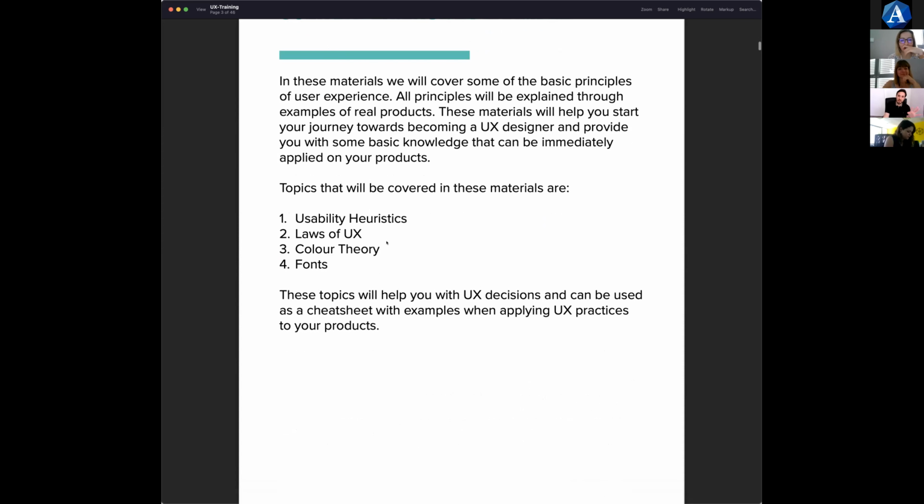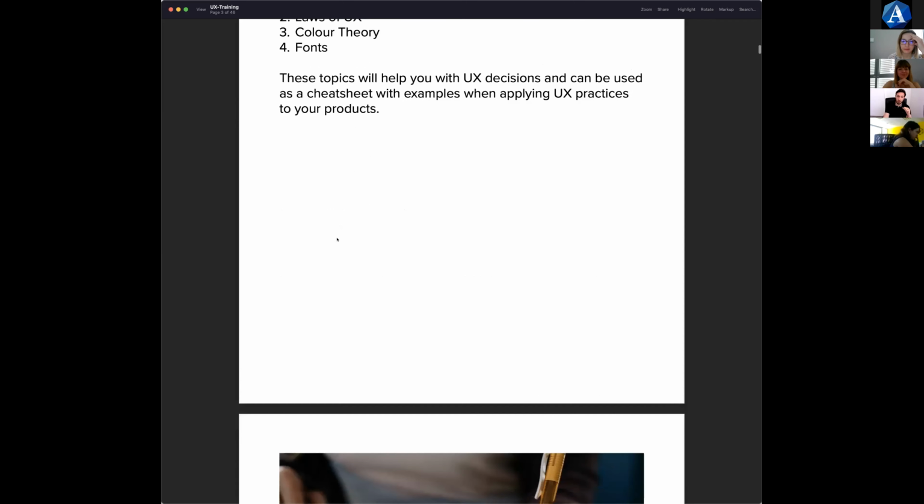Some of the topics in these materials are usability heuristics, laws of UX, color theory, and fonts. Today, I believe I'll just focus on the usability heuristics and laws of UX, and then at the end, if there's still some time left, I can run through the color theory and fonts, we'll see. But these first two topics, in my opinion, are the most important ones.